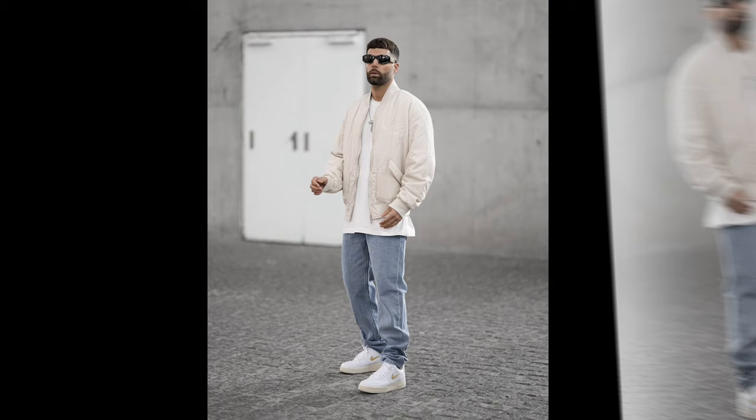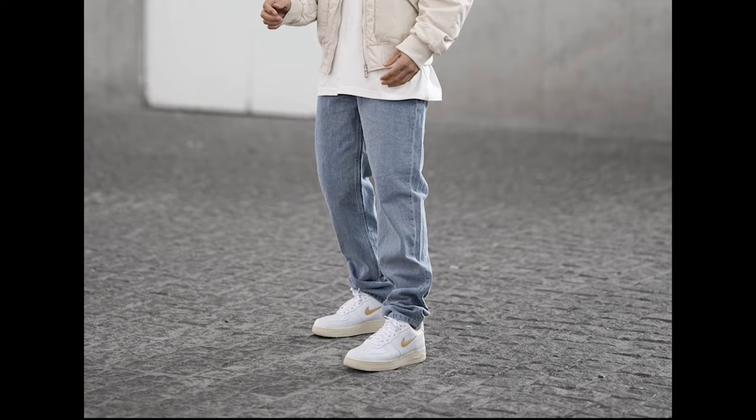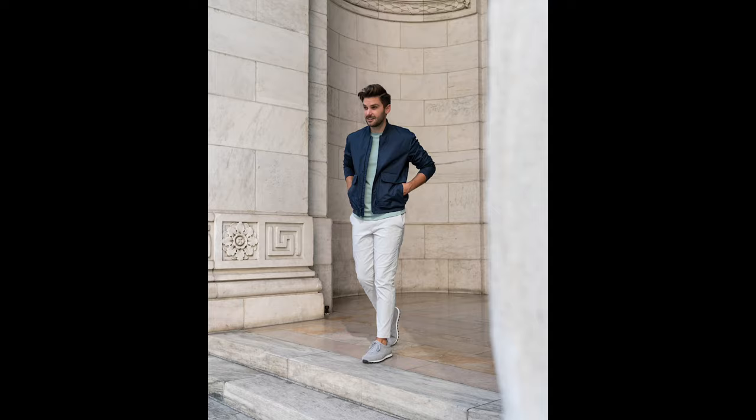Next, you can try white t-shirt layered with cream jacket with blue jeans and white sneakers. Next, you can try aqua blue t-shirt layered with blue jacket with white pants and gray sneakers.